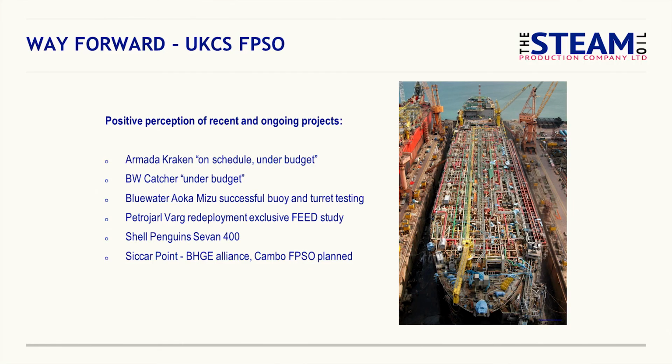And finally, as a nod to the peers and others who've put in really good work, I think on the FPSOs recently, Armada Kraken on schedule, on budget. That is, as far as I'm aware now, producing at near enough nameplate capacity. Well done. BW Catcher coming under budget, and then the new projects of redeployment. We like to see that there's partners coming in early for good concept definition, getting hold of those life cycle costs, and getting the economics right.